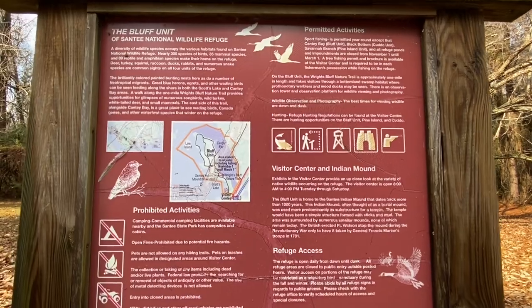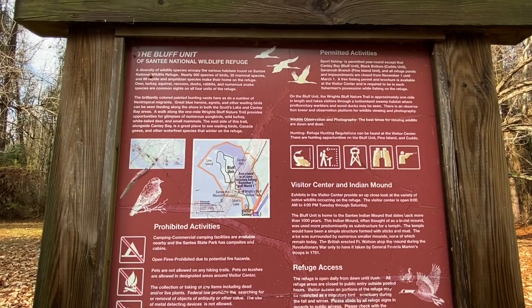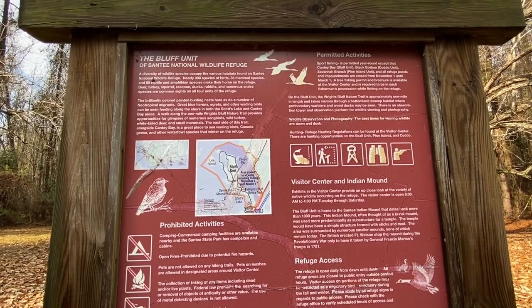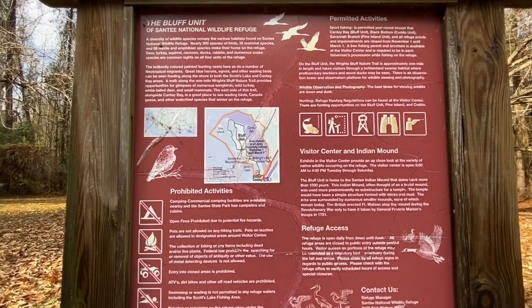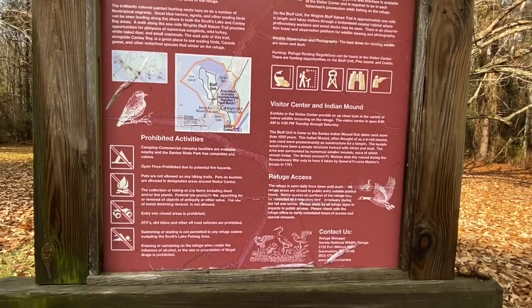So this is a sign that tells you about what the Bluff Unit's about, and it says that there is a diversity of wildlife species that occupy the various habitats found on Santee National Wildlife Refuge. And there's nearly 300 species of birds, 35 mammal species, and 89 reptile and amphibian species making their home here. And it lets you know that the painted bunting comes here. Probably won't see any today because I don't think it's time for them.